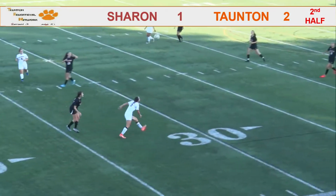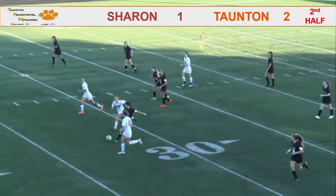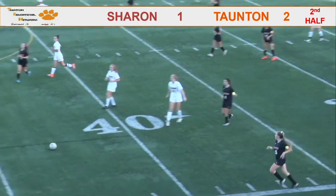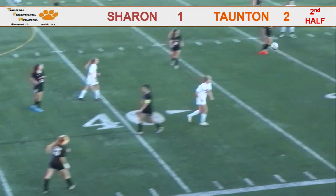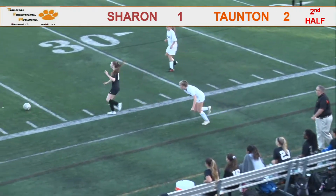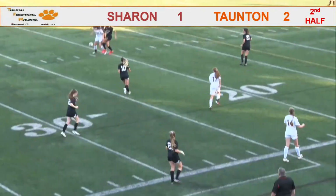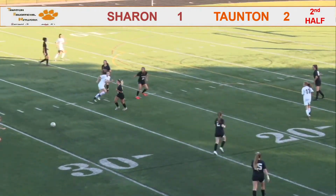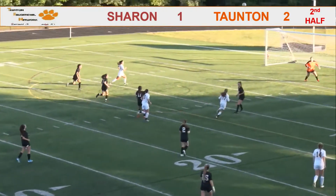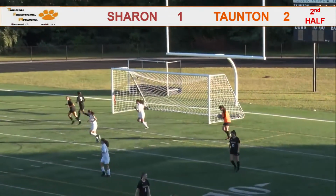Pass over to number 4. Number 5, Sharon Eagles, really comes in to block that. And back over to number 4. Sharon Eagles are really trying to take control of this ball. Good catch by Taunton's goalkeeper.